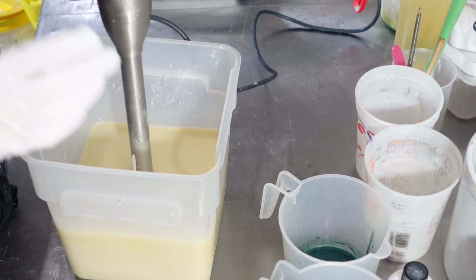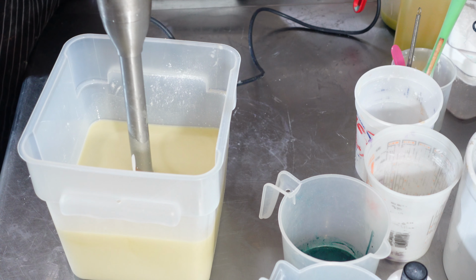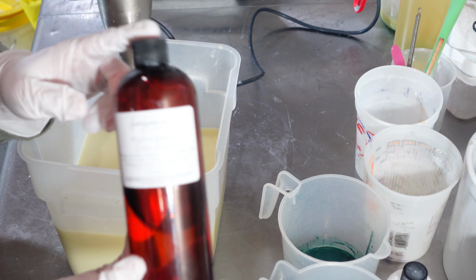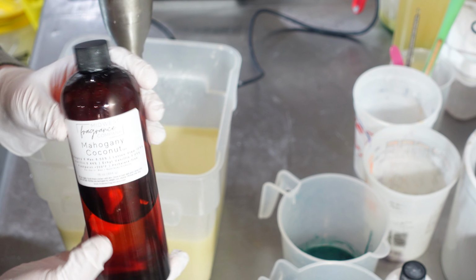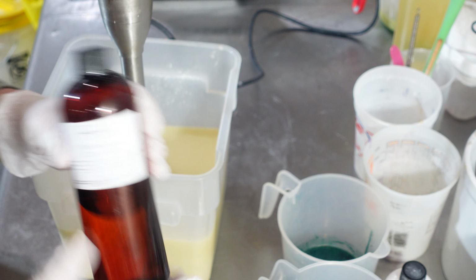Today I'm making a new soap, again of course like I always do. It is going to be fragranced with mahogany coconut. Now this says that it does accelerate slightly, but there's no ricing, and it does discolor to a brown, which is weird because it has only 0.44% vanillin, which is strange.